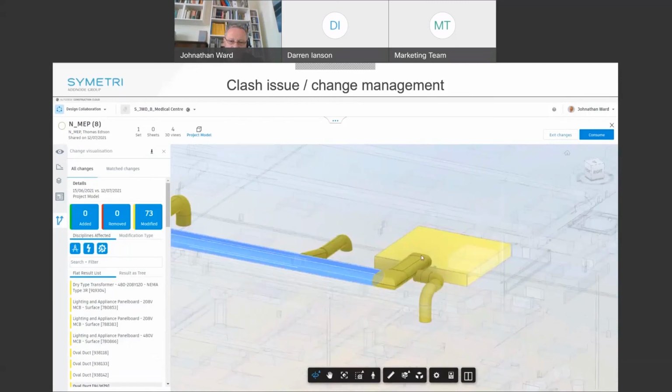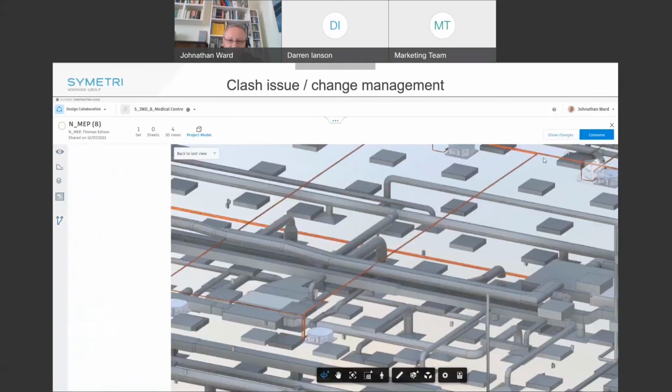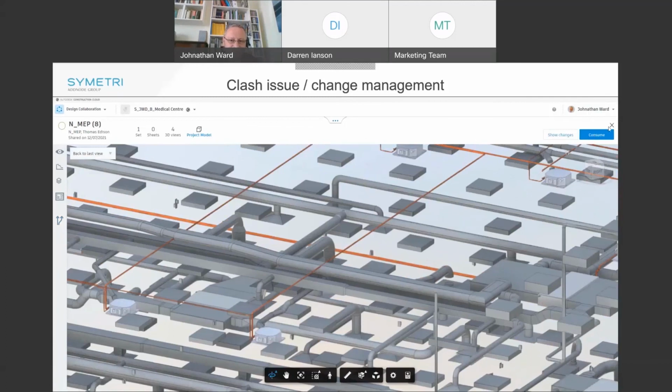And apologies for my oversight here. I'm not an MEP engineer, and I really just grabbed a few ducts and shifted them up. So apologies to any proper engineers out there.